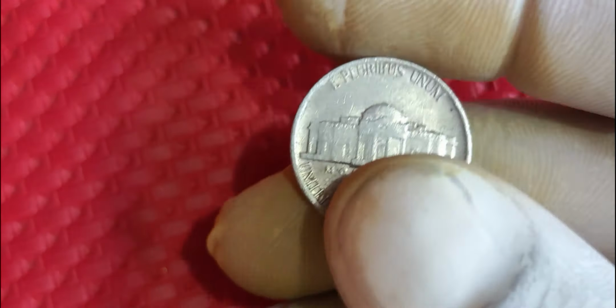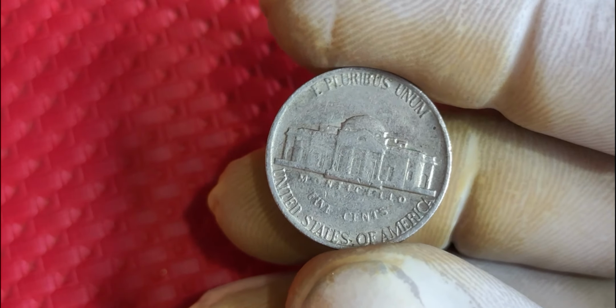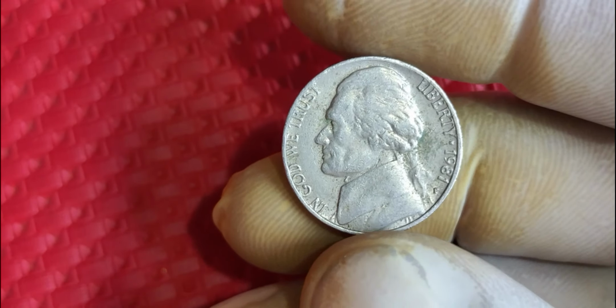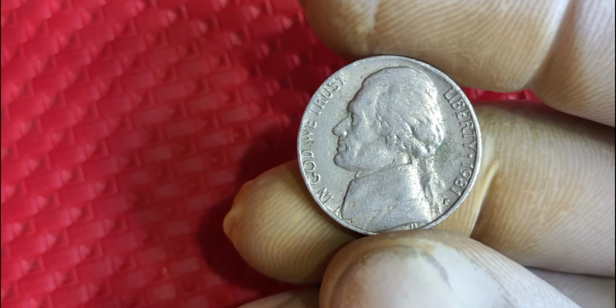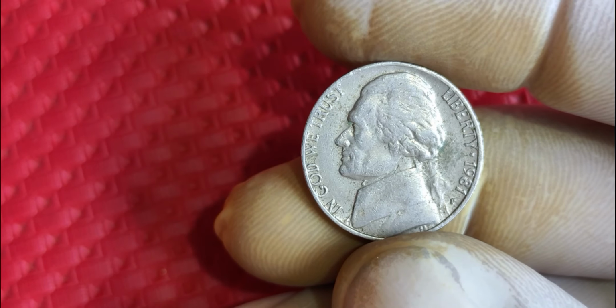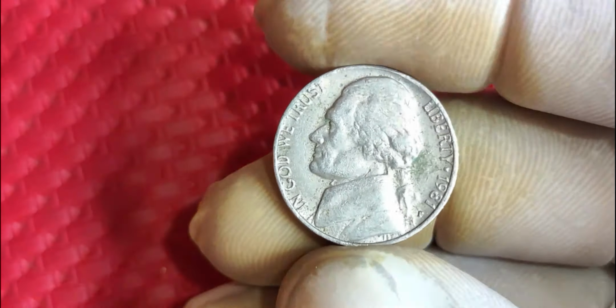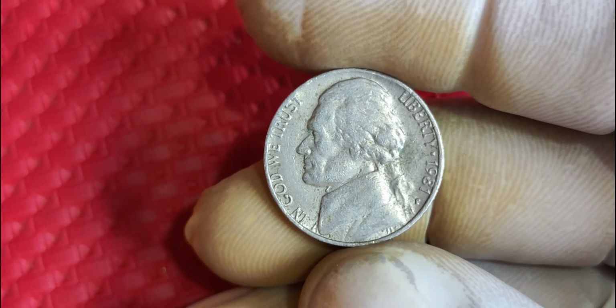Now, here's the part you've been waiting for, the cold hard cash. Just how much can this coin fetch at auction? In recent years, a high-grade 1981 P Jefferson nickel with rare errors has sold for an astonishing $1.1 million. That's right, collectors have paid over $1 million for this seemingly ordinary coin. That's why coin hunting is so exciting.